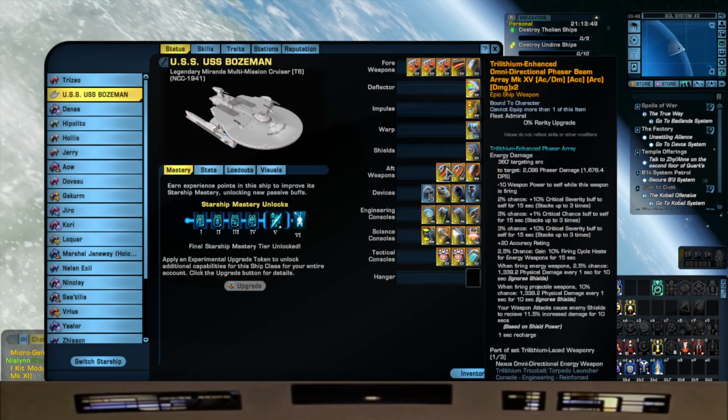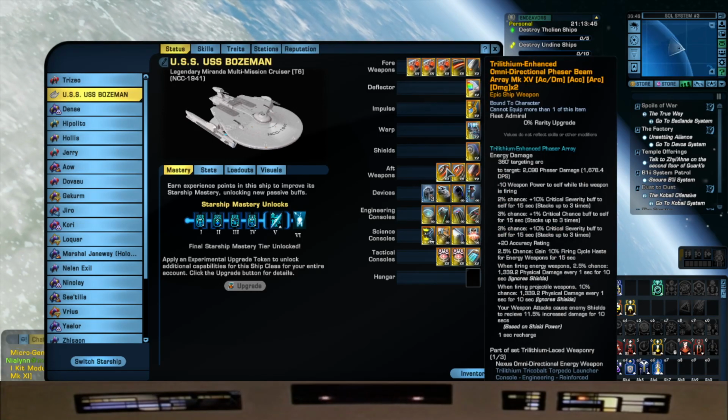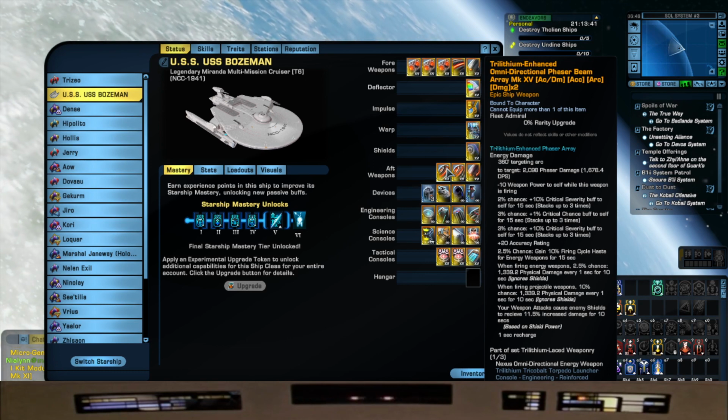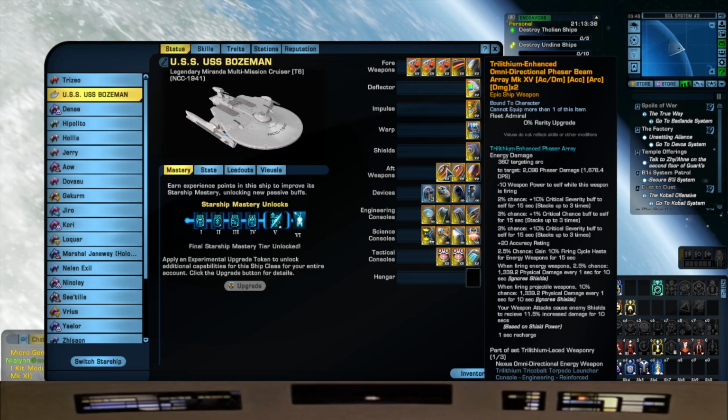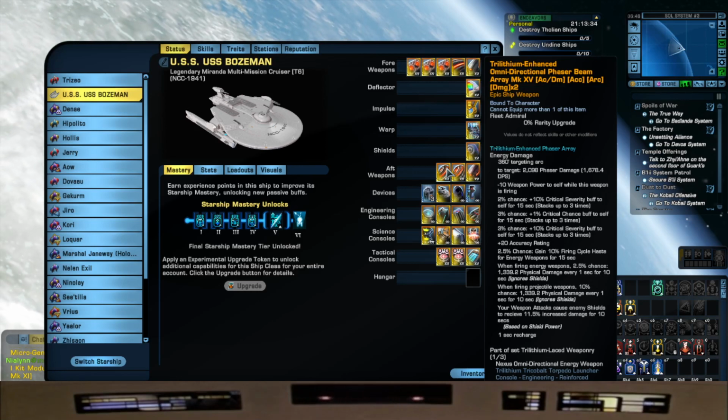Then in the aft weapons, first up we have the Trilithium Enhanced Omnidirectional Phaser Beam. This actually comes from the episode Nexus, so you can get this for free. Nothing wrong with free. And all we did is just re-roll it and upgrade it.